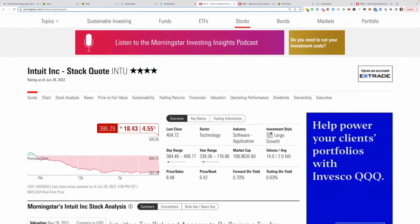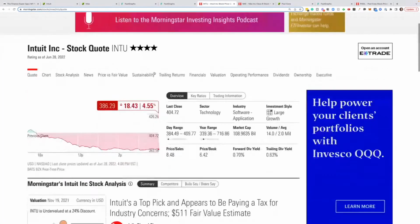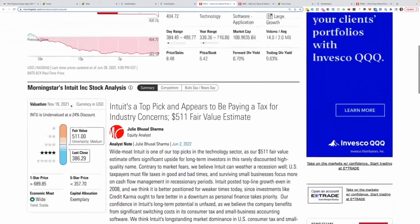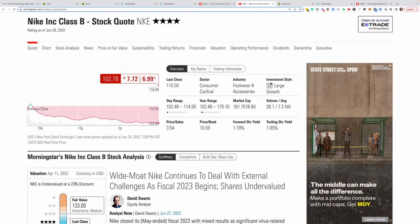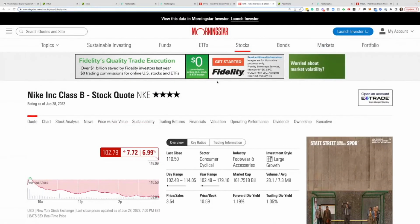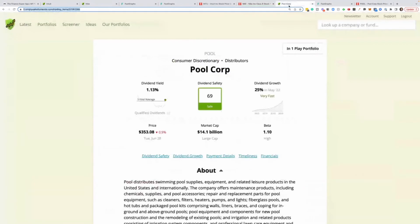Just a quick look at Morningstar. Intuit gets a 4-star rating. They think it's at a 24% discount right now. Nike, 4-star rating. They think it's at a 23% discount. All right, we talked about the two strong companies. They look a little bit overvalued, but their track record and the industry that they're in, in my opinion, show that they're reliable. And I would rather pay up for overvalued stocks if they're true growth stories.